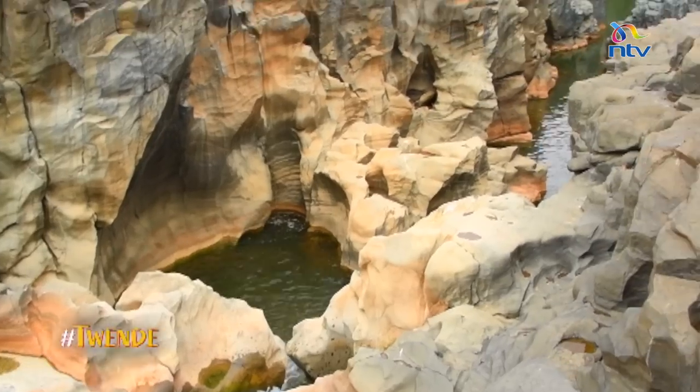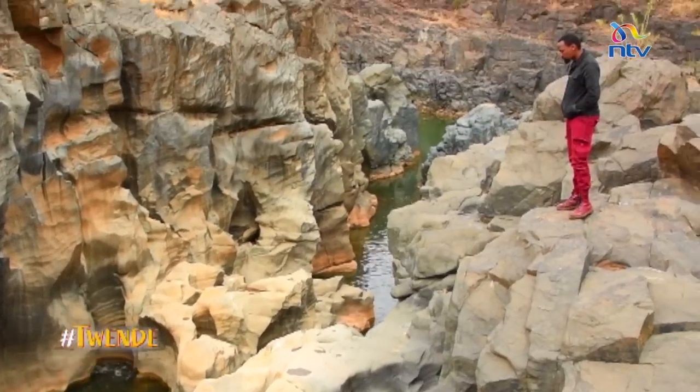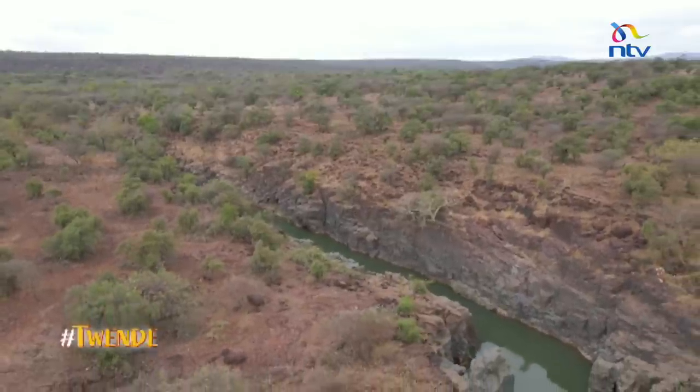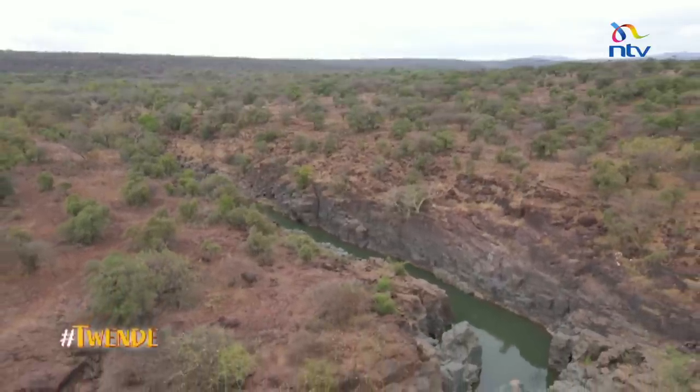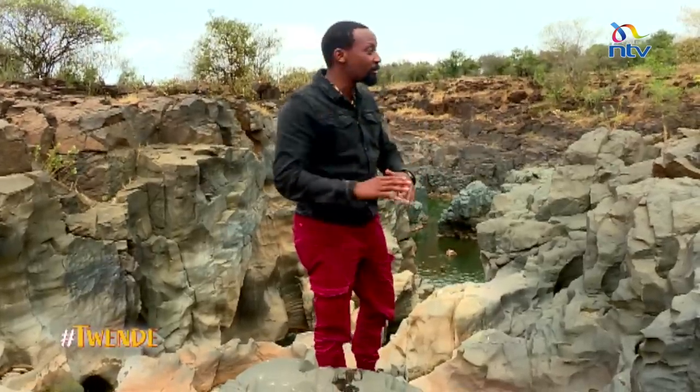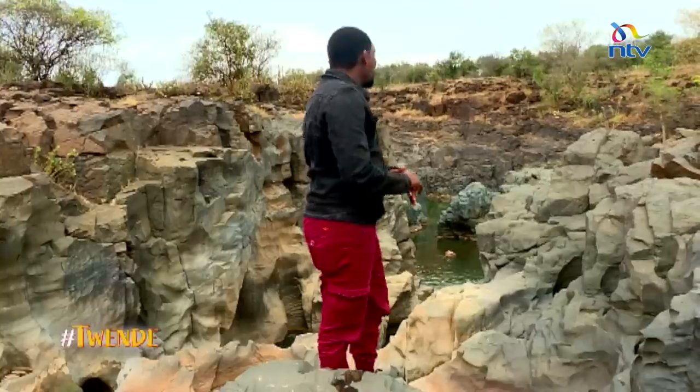It feels like the calm before the storm. From here, it will flow for about 300 kilometers to its final destination, Lake Turkana. Also, be very careful. It's very slippery, but be very careful. So amazing.